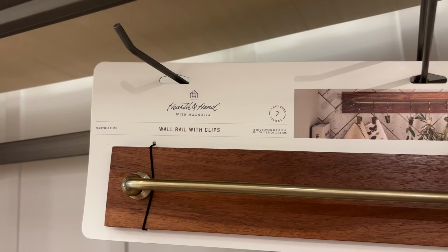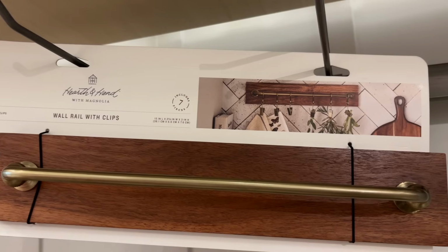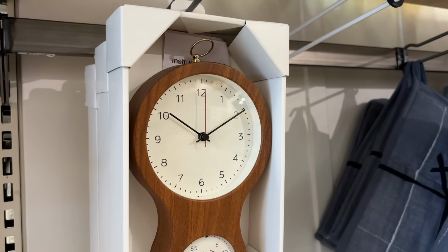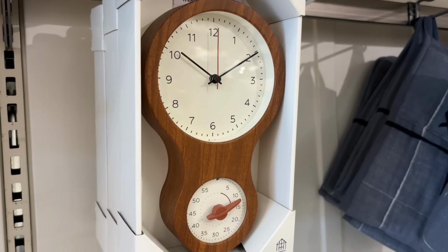The wall rail with clips is so cute, would be great in an entryway with some keys hanging on it or even in the kitchen. And I loved this vintage inspired kitchen clock with the built-in timer. It's functional but still decorative and a cool way to add some texture to your kitchen.